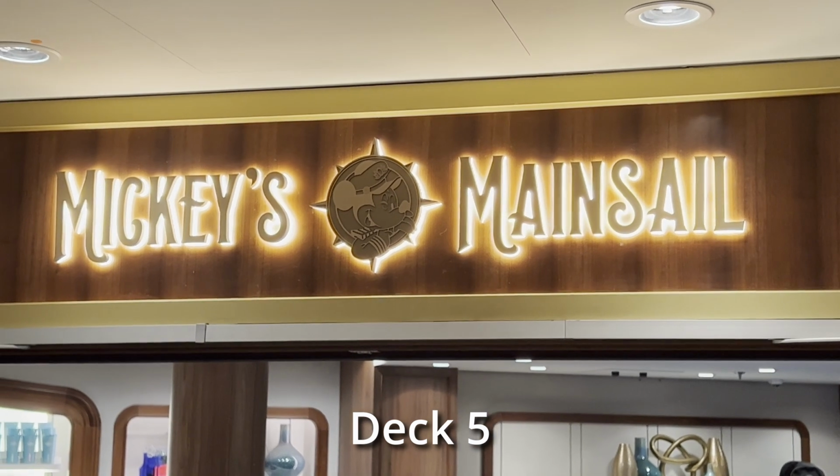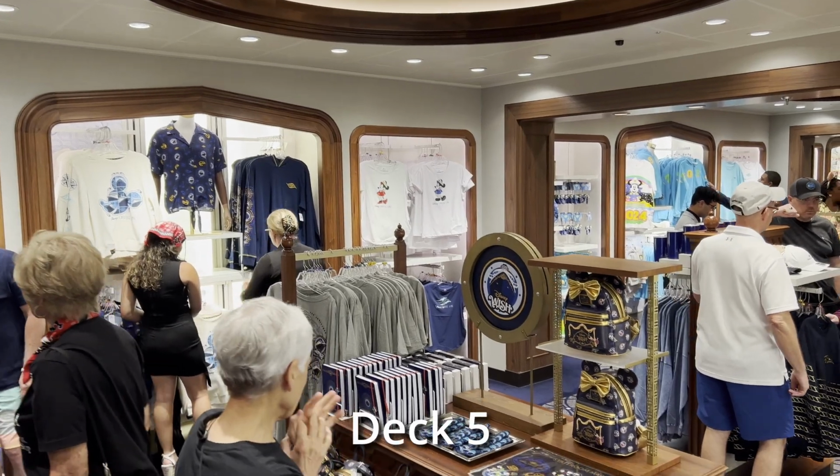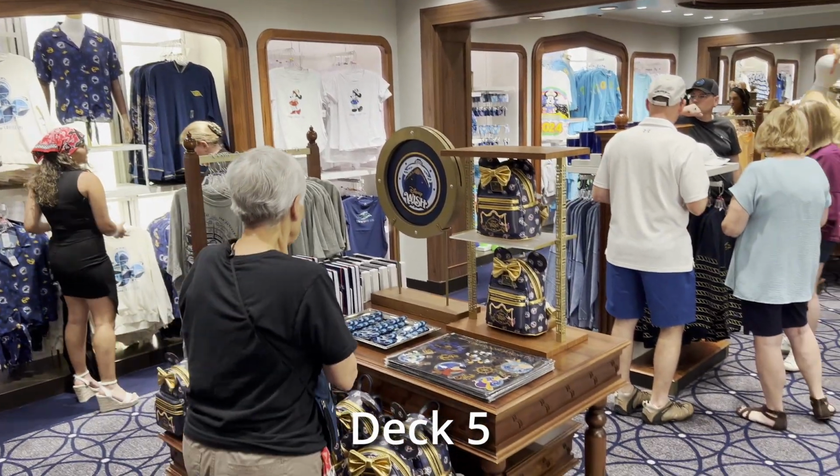Mickey's Mainsail is the flagship retail outlet on the ship for your Disney-themed clothing and souvenirs.